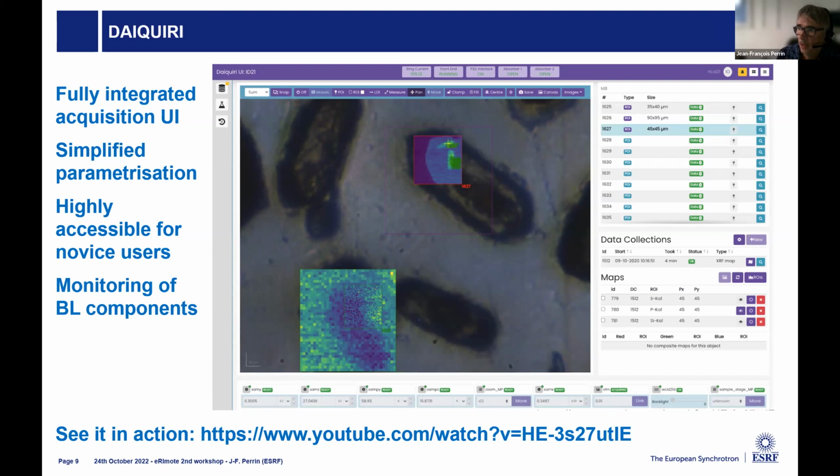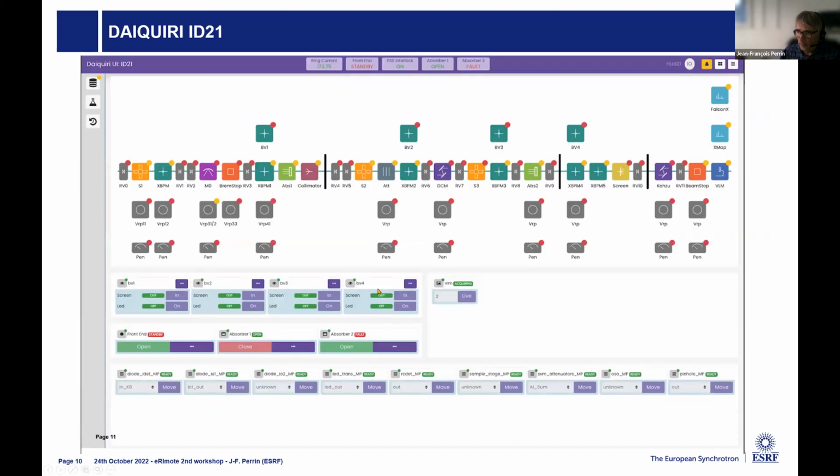where you can see how powerful this is. So on top of the acquisition, there is a complete monitoring. What you see here is all the devices which constitute the microscopy beamline ID21. But basically, you can identify or monitor or act, depending on your privilege, on any of these devices.